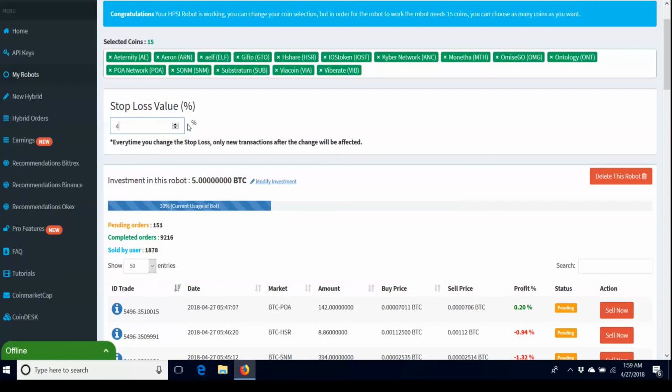Before, if I saw a coin or token was bought and it went the wrong direction, I would come in here once a day and search through, and anything that was a 5% or more loss, I would manually sell. Now with this setup, I can put this at whatever I want. I currently have it at 4%. As I scroll down here, you'll see completed in the status, and it may have a loss. That means it did the stop loss. It went above 4%.